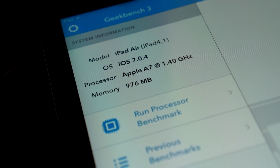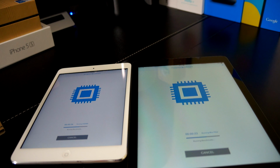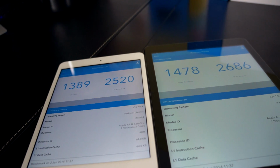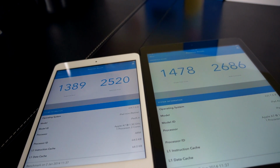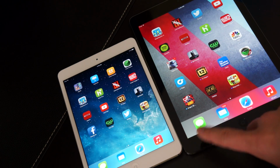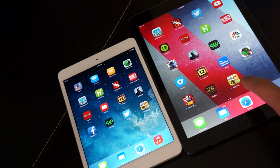But the iPad Air is clocked just a little bit higher, so you may see a little bit of a performance gain. According to the benchmarks, the iPad Air is just a tiny bit faster, but you're going to get the same type of experience on a smaller scale, and this is exactly what I wanted with the first iPad mini, so I'm pretty happy with the performance of the mini with Retina Display.